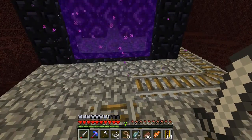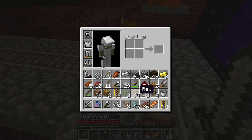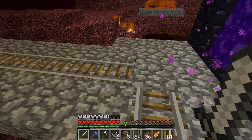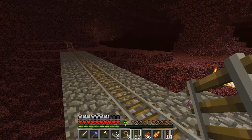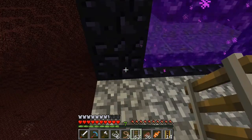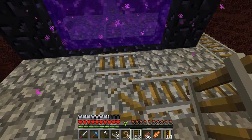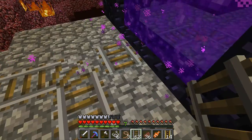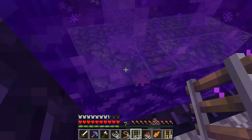Well, that was quite the fall, wasn't it? I was able to retrieve my stuff. Luckily, I had just slept in that bed right in the village, so I spawned very nearby. I still probably would have been able to get my stuff just fine, because this isn't too far away. But man, that was something else. All right, I should be able to... Why is that place that way? Whatever. Let's see if I can get that guy through here. We're gonna try again.